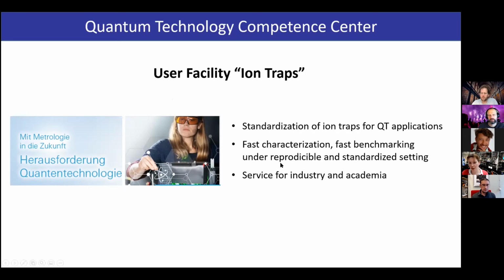And most important, under a reproducible and standardized setting and environment, because this, I think, is always a big problem, especially when we're comparing heating rates from one lab to the other, and everybody is using different electronics, has a different noise in the lab, and different parameters. It's really not reproducible and standardized. But this dedicated setup will allow us to do a very fast change of ion traps.